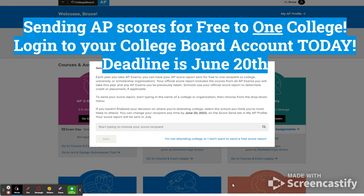Seniors, this pertains to you. Your College Board account will allow 1 free score report to be sent to a college. You have until June 20th to decide where that goes. If you enter something today, you can certainly change it before June 20th. You will be logging into your College Board account to do so. And these score reports are cumulative. So from your first exam you took freshman year through the end of senior year, all of your scores will be listed on the score report.